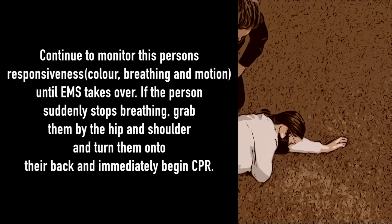Continue to monitor this person's responsiveness, their color, breathing, and motion until EMS takes over. If the person suddenly stops breathing, grab them by the hip and shoulder and turn them onto their back and immediately begin CPR.